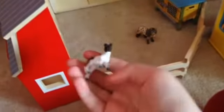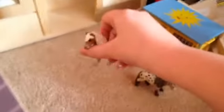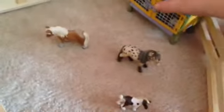So this is Faith. Because she has a little heart there, and it looks really cool. It looks just like a normal heart. It's right there. It's not as blurry in real life. Back here is Pixie, the mare. And they're the fellows.